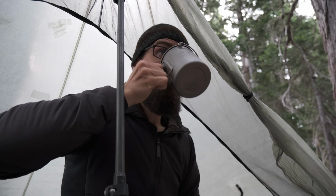Because I can't live without coffee, I still want to go minimal and ultralight when it comes to things like coffee. I don't want all these extra gadgets, and because it tastes like a fresh cup of coffee, the First Ascent Hero Blend definitely makes my list of, I guess, favorite gear of the year.